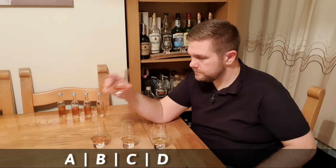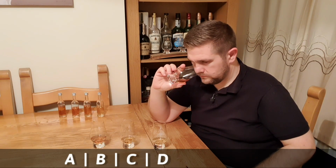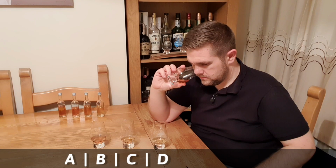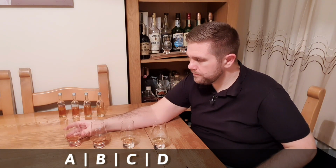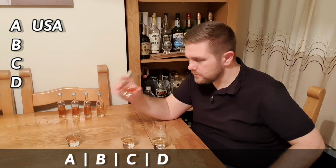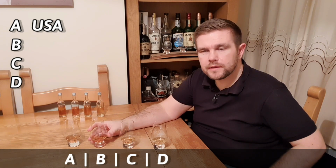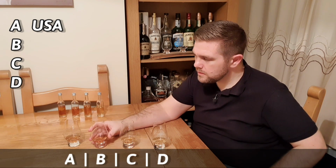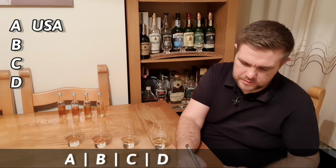So A. Right, so I pick up those typical bourbon notes. It's very sweet, brown sugars, that sort of cherry cola, cola cubes. I'm really picking that up on A. Let's try B on the nose. Right, so instantly I get a lot of peat. That's like an earthy, almost meaty peat, not too much sweetness. My instant reaction is that's Scotland.